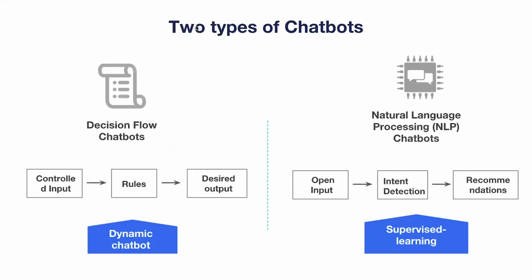The other part is the NLP based bot, where we don't necessarily give a closed or controlled input where the user can select from one of the options, but we give open text where the user can come and type the query, and the bot will try to understand what the user is typing and detect the intent from that, and will give the recommendations. For example, if a customer is coming and asking what are the cash on delivery charges, if I take the example of e-commerce, the customer is asking what are the COD charges, the bot will try to get the intent that the customer is trying to understand the COD charges, and the bot will give the recommendation.